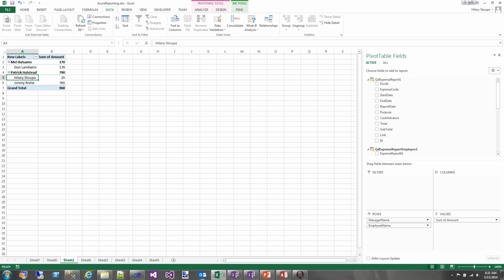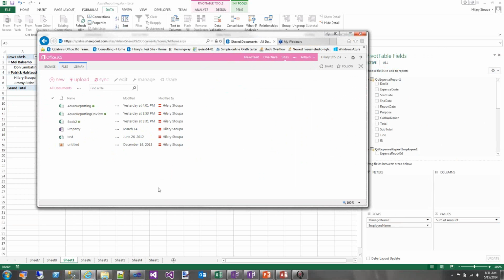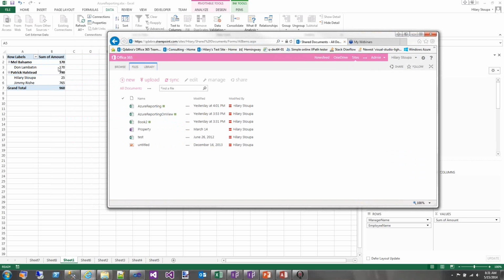And let me show you that sample. And then I will show you one other Access thing, and then I will leave you alone. Okay, so this is my Azure reporting on a view. Now at this point, I have not refreshed this data over here in Excel. So you remember I imported that new stuff, I refreshed in Access, and we saw all of this new stuff.